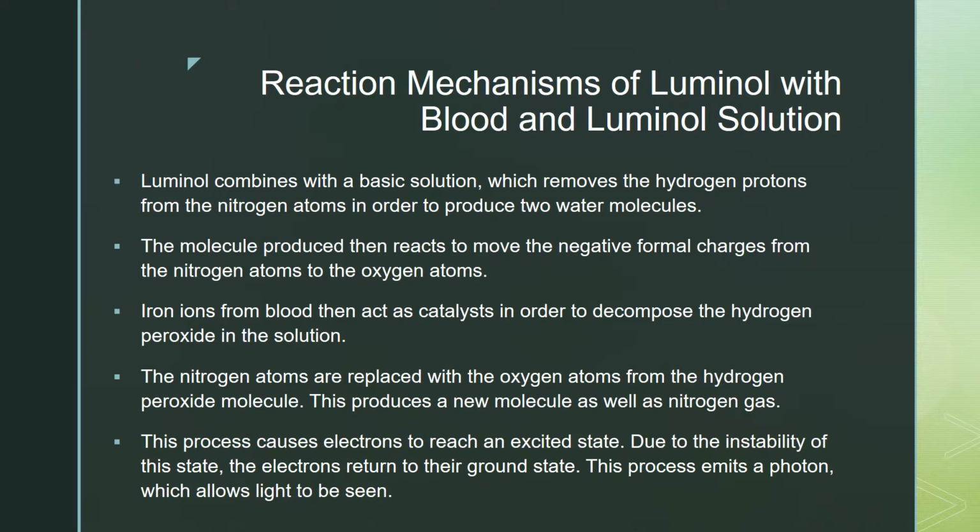Now we will discuss the reaction between luminol and blood. Luminol combines with a basic solution, which removes the hydrogen protons from the nitrogen atoms. This results in the formation of two water molecules. This new molecule produced then reacts in order to move the negative formal charges from the nitrogen atoms to the oxygen atoms. Then, iron ions from the blood act as catalysts to decompose the hydrogen peroxide in the solution.